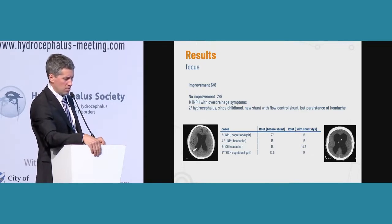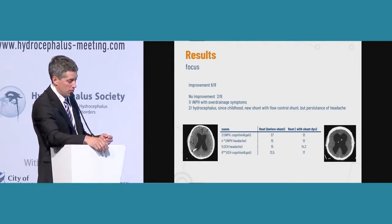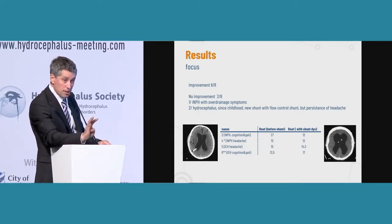The second is a hydrocephalus of a child. At the beginning, he had a flow-regulated valve, and we changed in emergency for a pressure adjustable shunt. Headache, we think it's because of the modifications of the tip of the valve, but when we returned to surgery, we put in a flow-regulated valve, but without success concerning his headache.